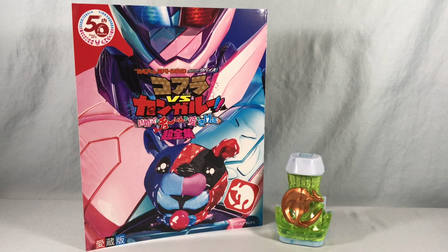So yeah, I definitely recommend this one if you've been having trouble tracking down the Kangaroo Vistamp. This is definitely the easiest way to go ahead and add it to your collection, and it's a pretty great Vistamp, so I recommend picking it up.